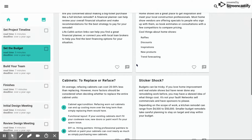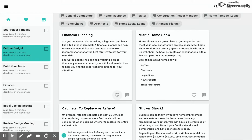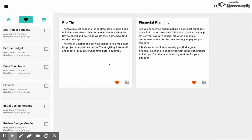So, as you go through any action card, let's say there's a card you want to remember or you're working on right now, feel free to heart any of your cards as you go along, and that will save it to your favorites page. So, great way to keep everything that you're working on right now. And when you're done using it, you can unfavorite those.